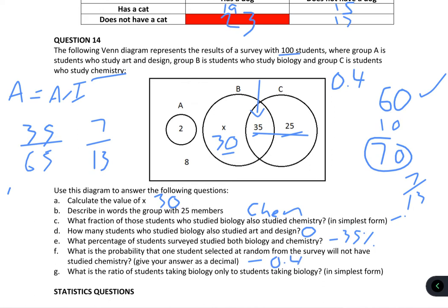All right. What is the ratio of students taking biology only to students taking biology? So there are 30 students doing biology only, compared to another 35 that are doing something else. So we have to do the ratio of 30 to 35, which we can change again. You divide both numbers by 5 because numbers that end in 0 and or 5 are divisible by 5, so that will end up being 6 to 7.